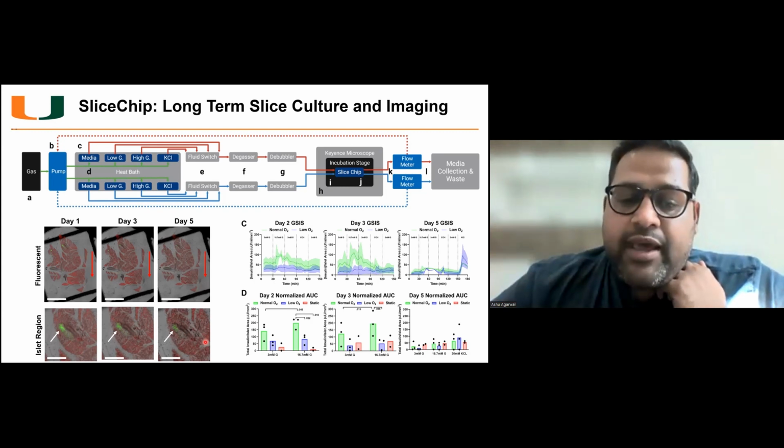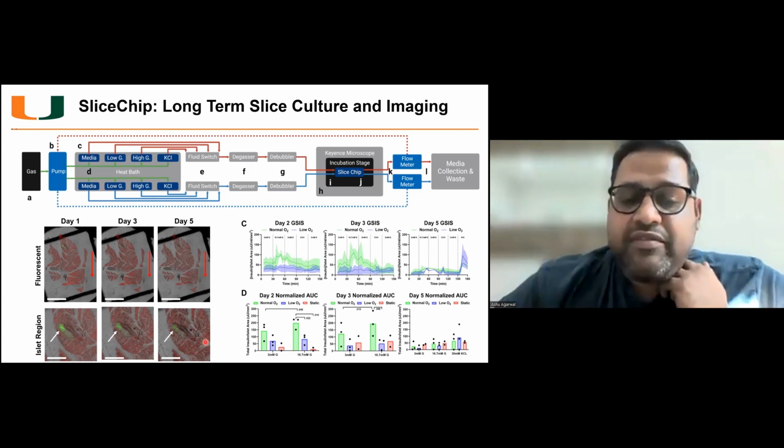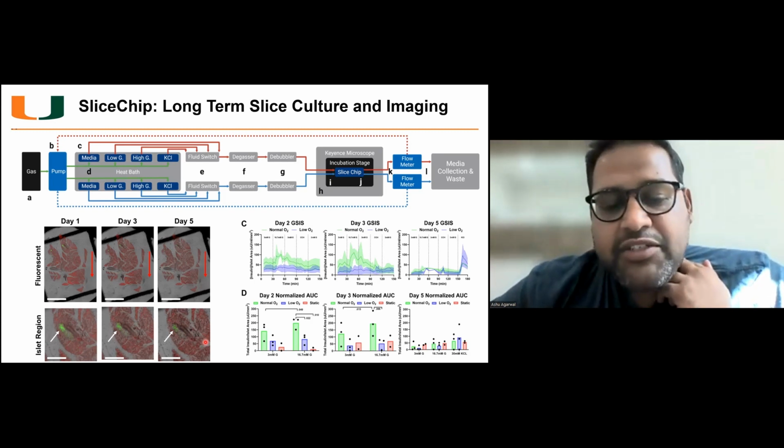So of course, in Juan's lab with our devices, we are expanding this towards looking at more interesting neogenic events, for example, or indeed islet-immune interactions, perhaps.